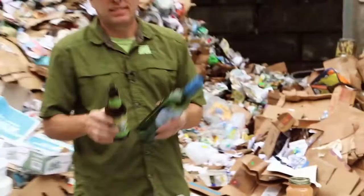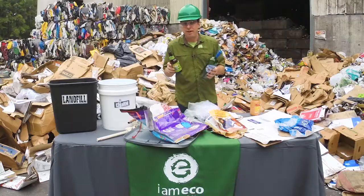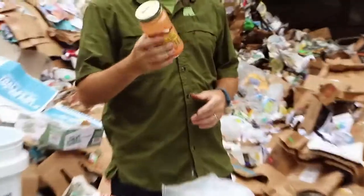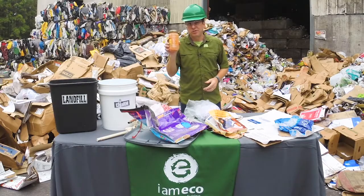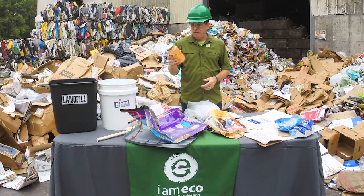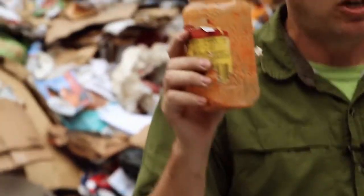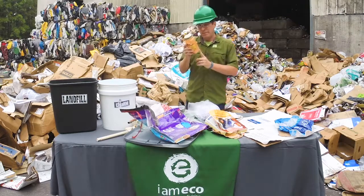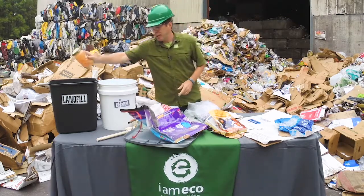Moving on to glass. Glass is still accepted here in Athens. One thing to consider, though, is it's also a source of contamination. Here we've got a spaghetti sauce jar that still has some spaghetti sauce in it. This is contamination. It needs to go in the trash.